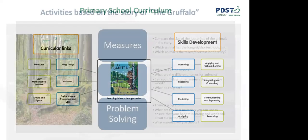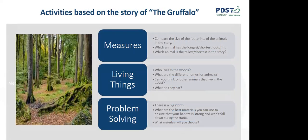Looking at the integrative nature of using stories as a stimulus for developing science and maths concepts, consider the development of those higher order skills in maths and science in a meaningful context for children. Throughout these tasks, children are problem solving, working collaboratively, reasoning and communicating their thinking. These rich tasks allow children to develop key problem solving skills that they can transfer to all other curricular areas.